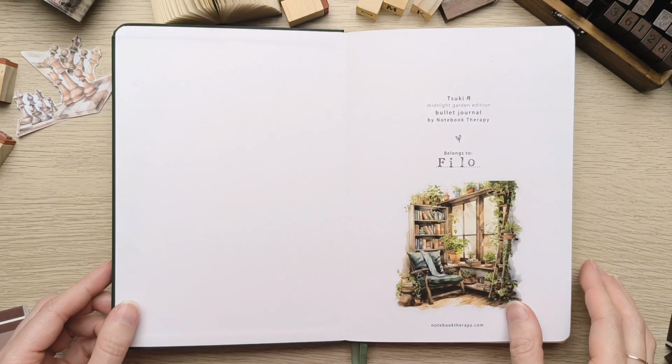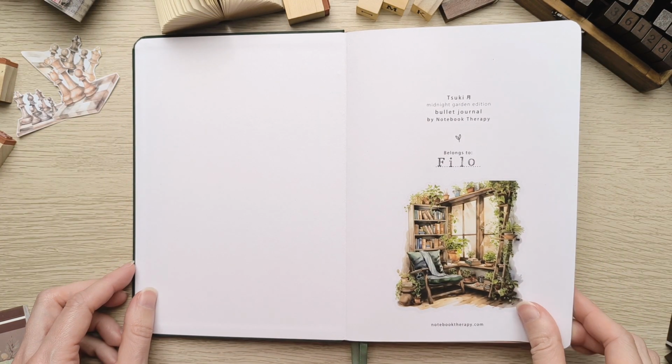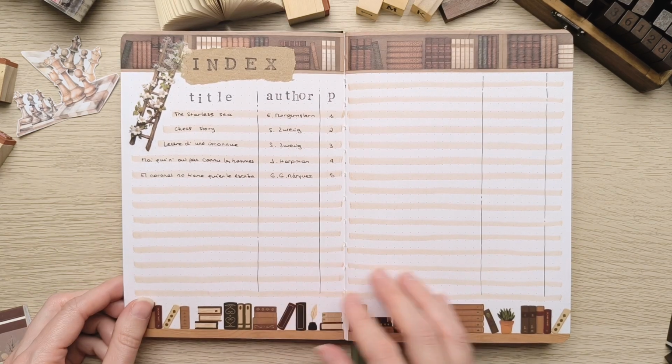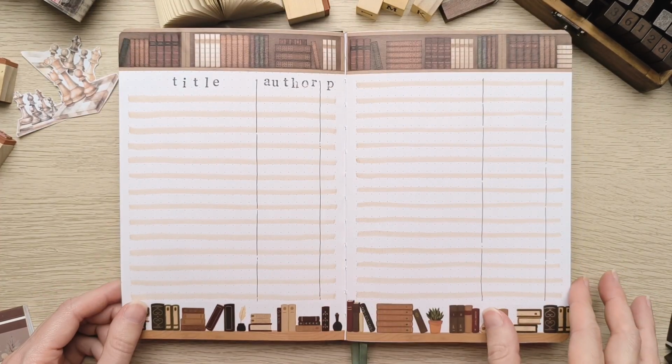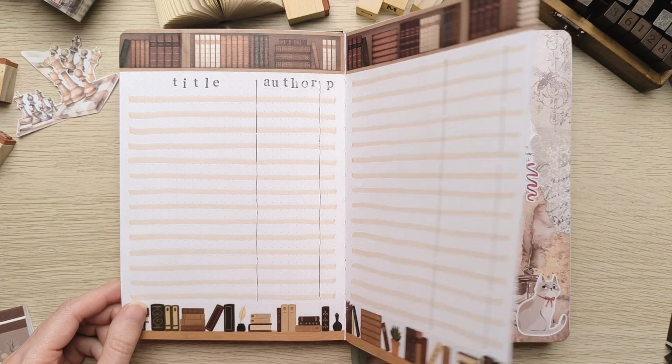And it's time for the final flip through. I'm so happy with my new reading journal and with those spreads. Some books I loved, some I didn't, but I'm happy I read them all because most of them were really interesting.